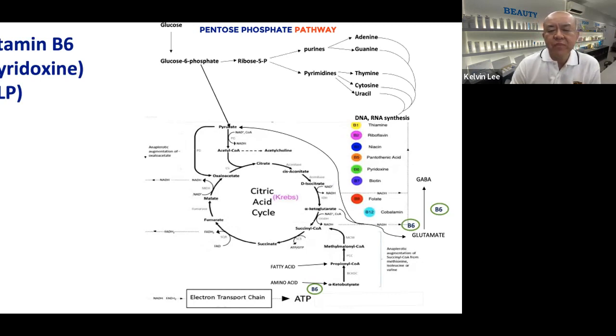Okay, B6 is actually the substance that we need to reduce stress, relieve anxiety, improve sleep, right? So anyone that cannot sleep, it is because the GABA is not enough. And B6 plays a role in mood regulation and cognitive functions.